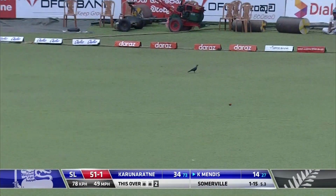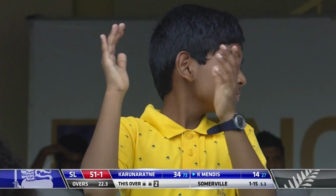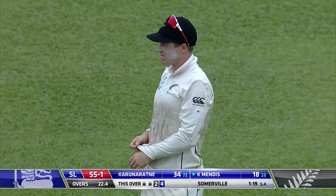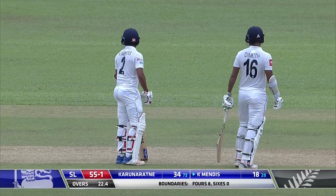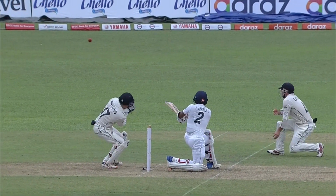Oh, that's gone past the fielder at short fine. Yeah, just a little bit of a chance, but not to be. It was timed quite nicely. He's created that length.